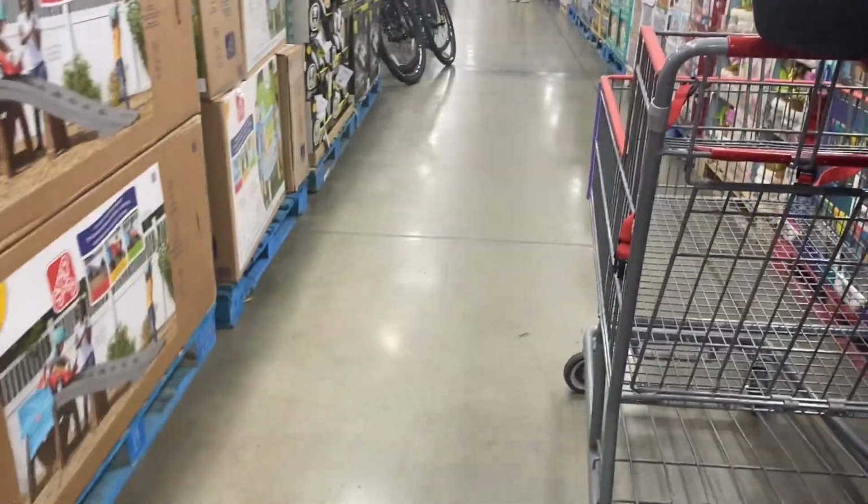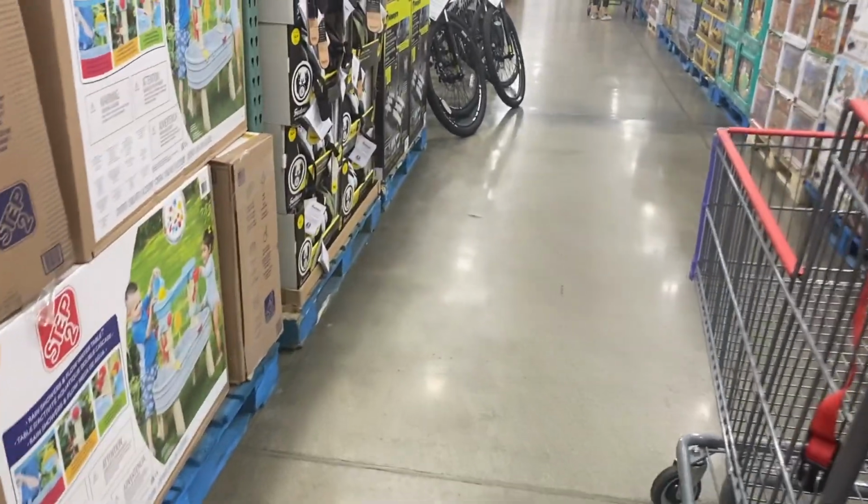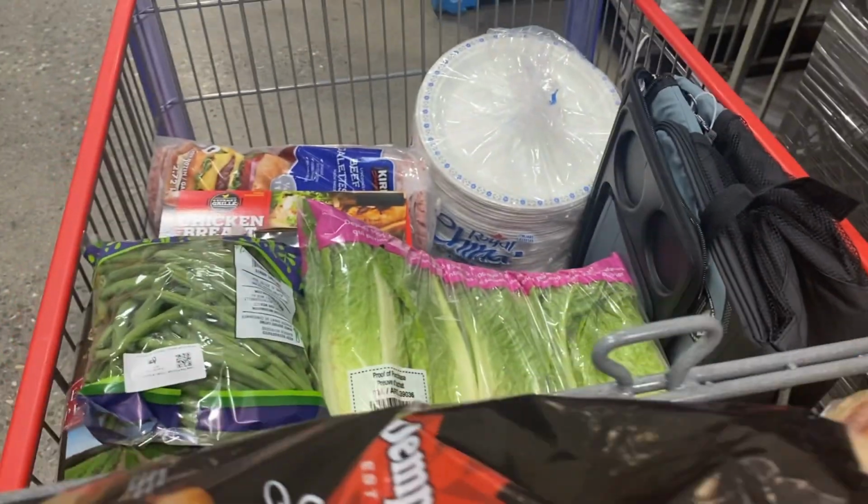What will we get sucked into looking at that's not food? Oh my gosh, that's rad. Everything.